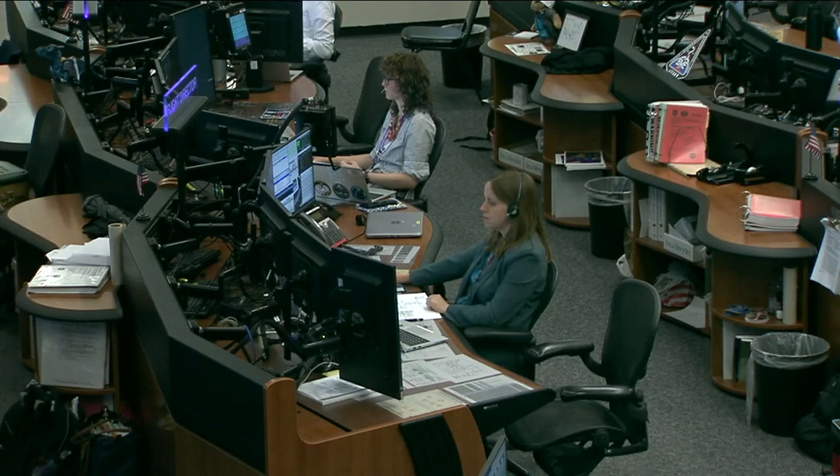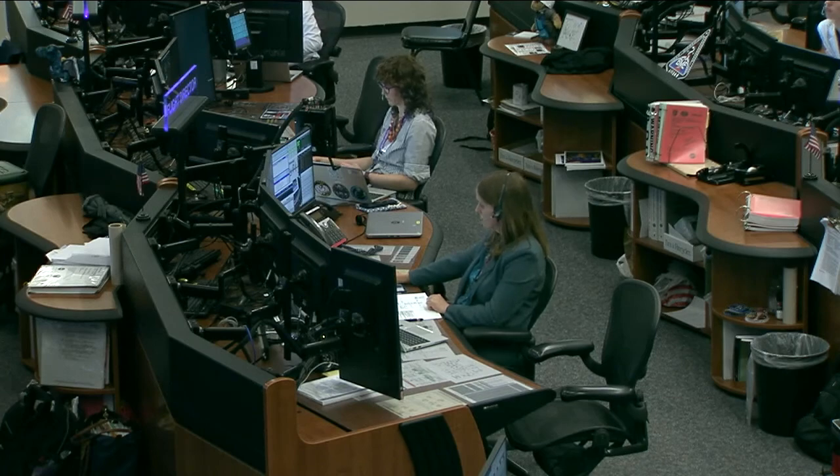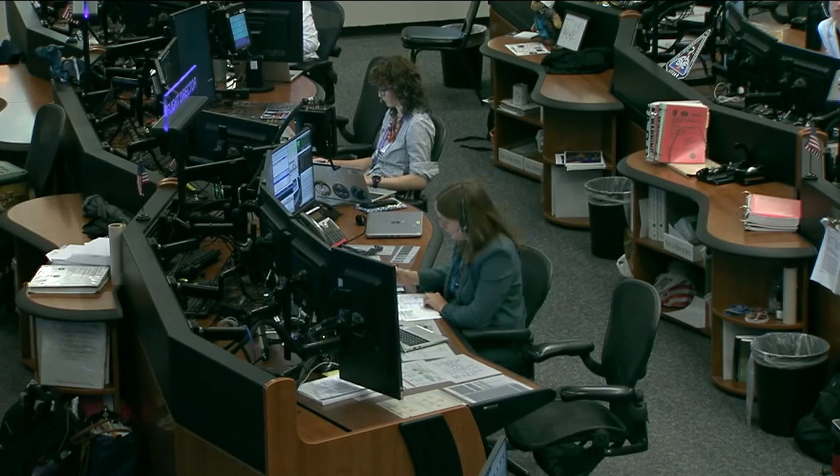Cygnus launched on Tuesday at 8:31 p.m. Eastern Time, 7:31 p.m. Central Time from NASA's Wallops Flight Facility on the eastern shore of Virginia. It's been over a 2-day journey for Cygnus to reach the International Space Station by the time it is captured and berthed to the station.